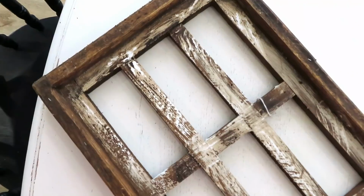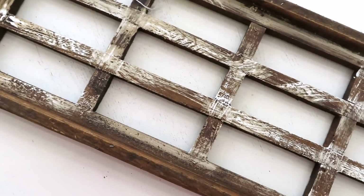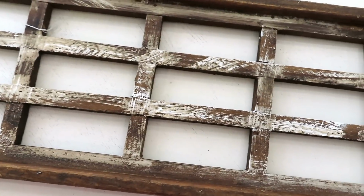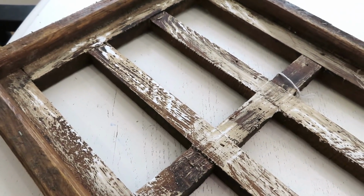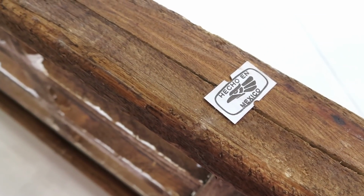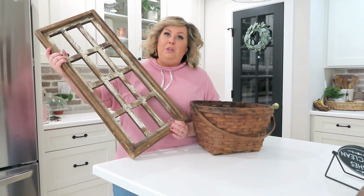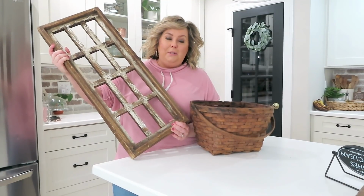But I'm gonna start with the first thing that I purchased that is my absolute favorite, and that is this really cool wooden window. It's actually from Mexico. It was taken off of a home in Mexico, and it has a little stamp saying that it came from Mexico, which is super cool. I paid $25 for this. It is real wood. It's beautiful. I love how much of the actual wood is showing, how it's a little bit darker.